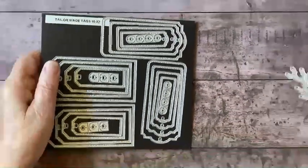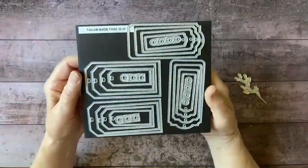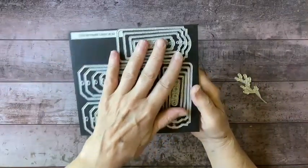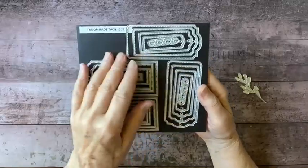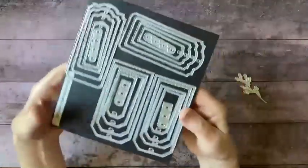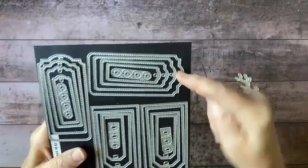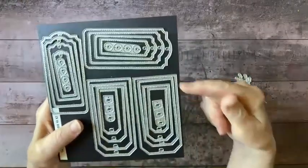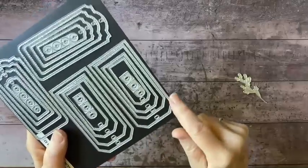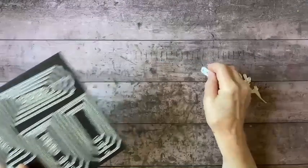In addition to that bundle, I'm also using the tailor-made tags. Now I have 2 sets on here because I use these quite a lot. So this is twice as many dies as you would normally get in a pack. But the ones that you get are the tags with the pretty curved top, plus you get these reinforcers to put on the tags, and then you also get a set of tags that have the corners cut off. So I'm just going to grab these reinforcers too.